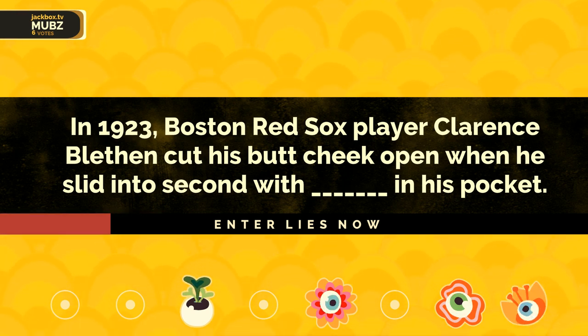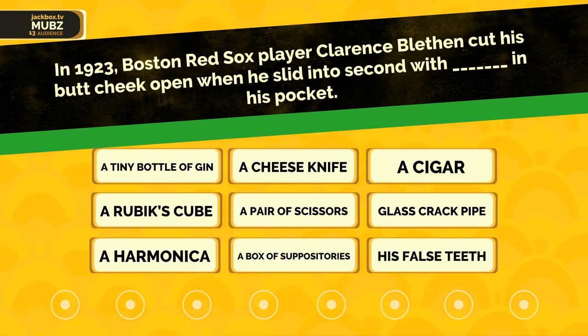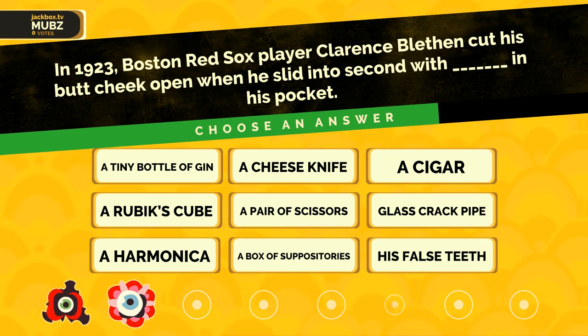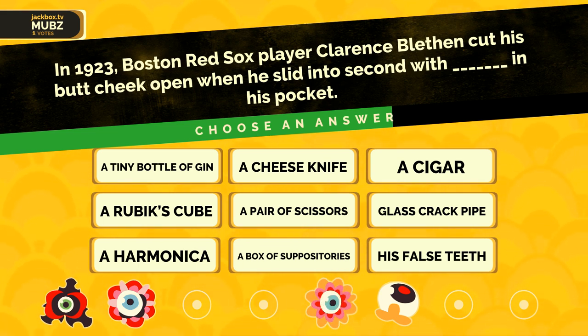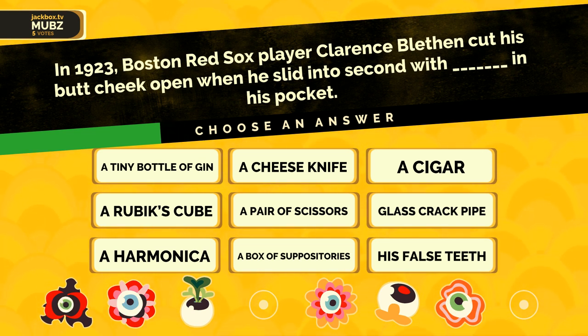Yeah. Hurry, hit the lie for me button if you can't think of something. Razor in his pocket. Okay, find the truth. A box of suppositories. His last track? Okay. Why would he have any of these in his pocket? Most of these items everybody in the 20s had in their pocket. While he was playing baseball? Yeah, sure.